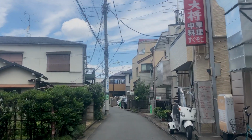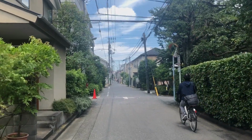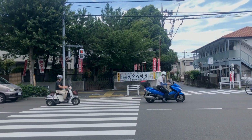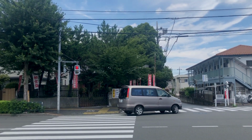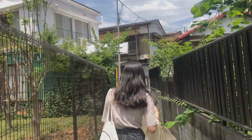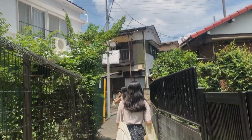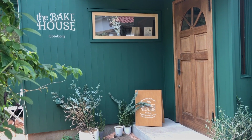This cafe is reservations only, so I had reserved online several weeks prior, and we definitely got lost trying to find this cafe. We walked about 10 to 15 minutes from the station, so it's a bit of a walk. It's actually just a house in the middle of a local neighborhood down this narrow street, and we were a few minutes late, but we finally found it.